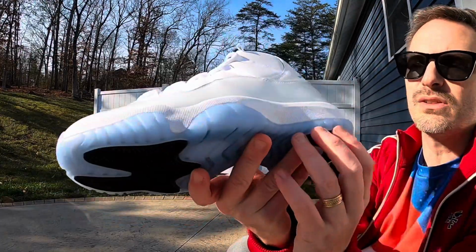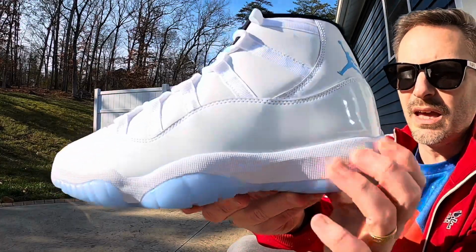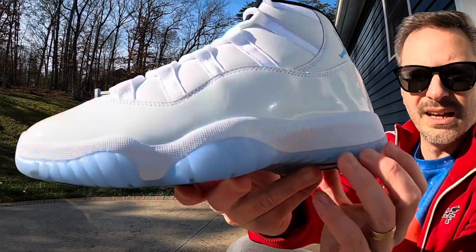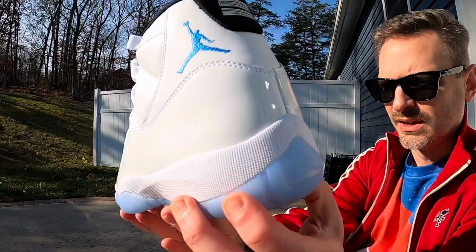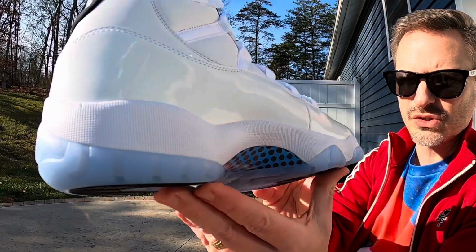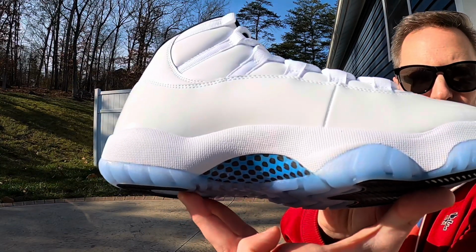Coming up to the side of the shoe, we can see that that icy blue rubber meets a bright white midsole, and it's just got that texture that we've always seen on Jordan 11s. Looks clean as can be. Sharp as a tack. Love the way you can see the carbon fiber coming up to the midsole area as well.